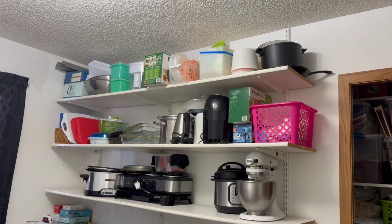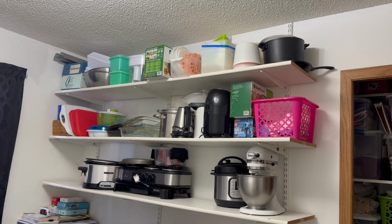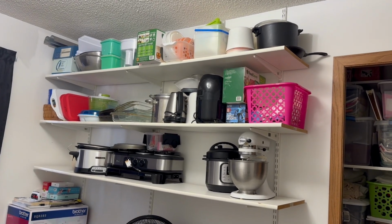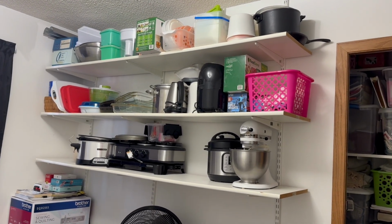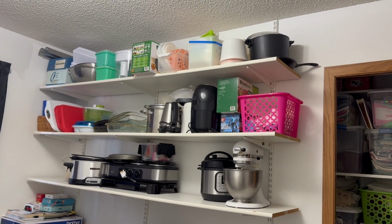So that cleaning and organizing project is done. It still looks like it may be cluttered to you, but it's not to me. I have room to put some more things if I get them. Otherwise, it'll probably end up becoming a catch-all like it has before.